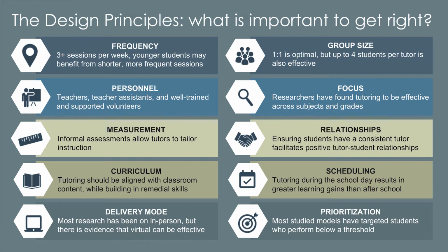On scheduling, we found that incorporating tutoring into the school day promotes regular attendance, better coordination with teachers, and a stronger academic culture. Tutoring that occurs before or after school is less effective on average, mainly because it's harder to ensure transportation for students, there are conflicts with other after-school activities, and attendance is lower.